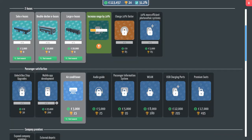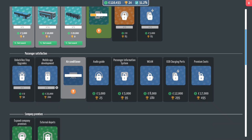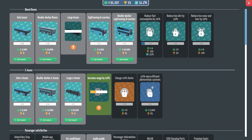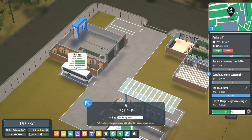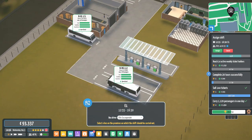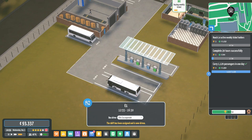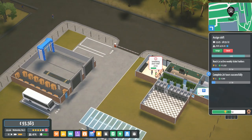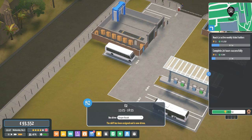I can do more research now. Air conditioning. Yeah, I'll do air conditioning. I might research another bus as well. I'm going to do a large bus because of the afternoon duty on the E1. It's a bit close to my liking though, so you can have the Sitaro, because, well, yeah, E2, that's why I put the Optare on that.